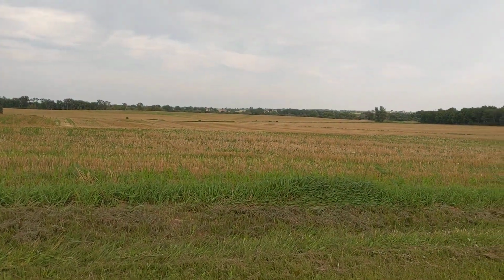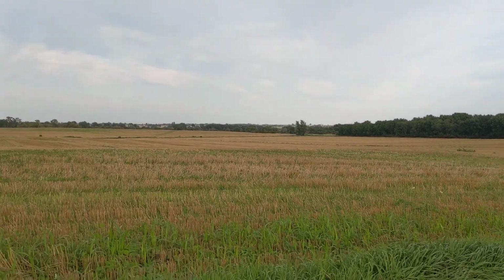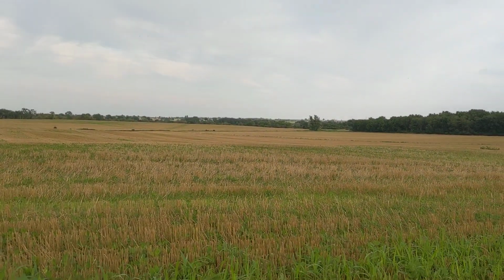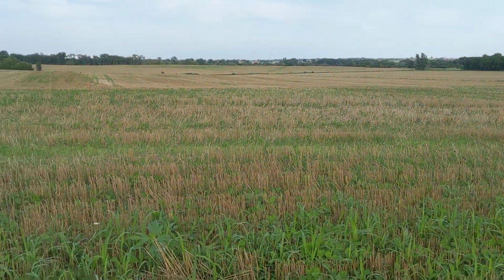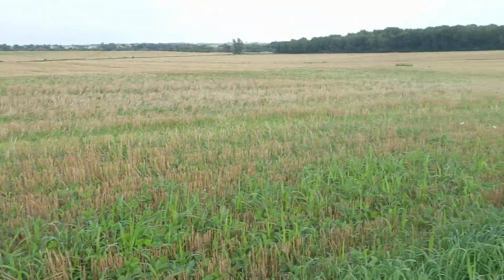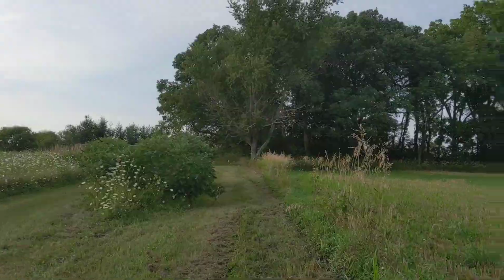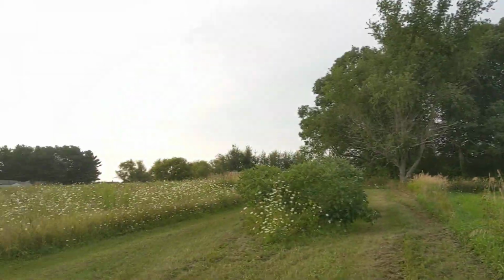They just cut down all of their oats. No, it was wheat, not oats. It was wheat. And rolled everything up. It looks like they got some soy planted in it now. So, but this is us. This oasis in the middle of that.